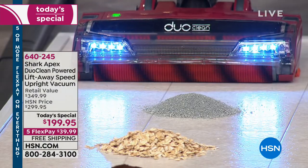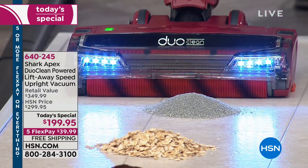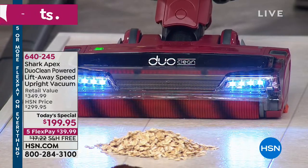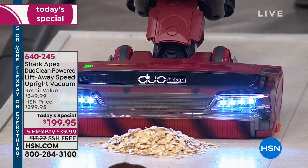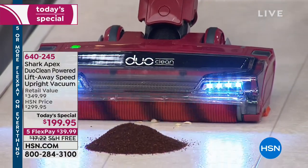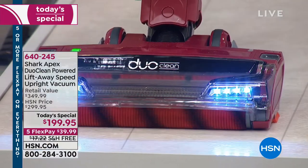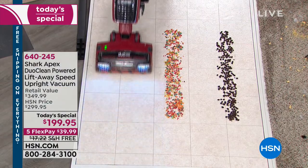Look at all these floors. Now, we're back to talking about Duo Clean here. Look at that brush roll that's spinning in front. It's a super soft brush roll that grabs large piles and big particles, and yes, it also polishes your hard floors. So that's always rotating along with the regular brush roll that's behind it.